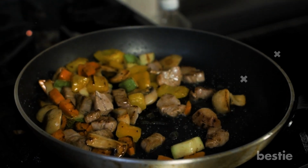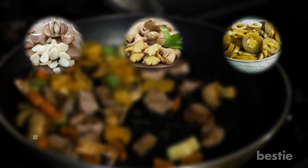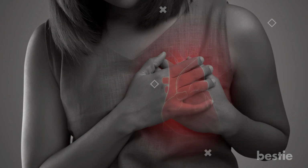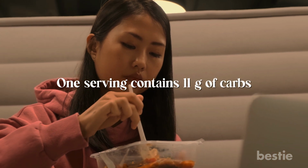And instead of salt, this chicken and vegetable dish gets a lot of flavor from garlic, fresh ginger, jalapeno, low-sodium soy sauce, and lime. Too much sodium, found in salt, can increase blood pressure and the risk of heart disease, which in turn induces diabetes. One serving contains 11 grams of carbs.